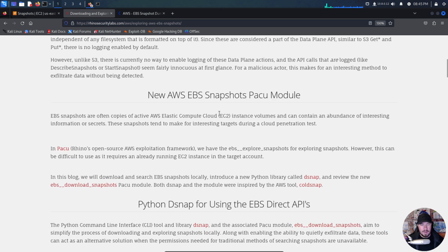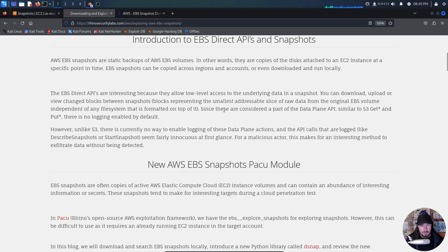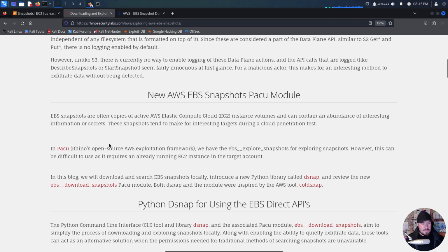So a new Pacu module. This blog post, I think, is from a while ago, but it still is there. EBS snapshots are often copies of active EC2 instance volumes and can contain an abundance of interesting information or secrets. The closest equivalent I think of is like when you're doing a CTF and you have access to Docker files and you can look at the actual underlying operating system. That's kind of what this is like. These snapshots tend to make for interesting targets during a cloud penetration test.